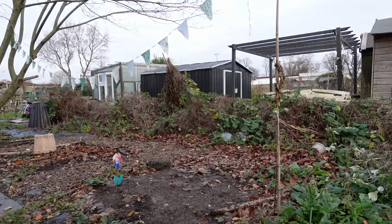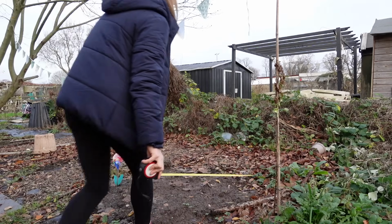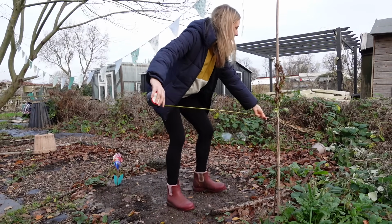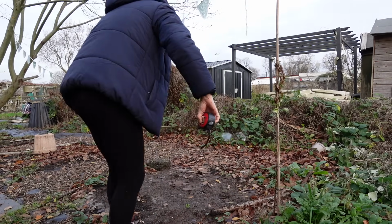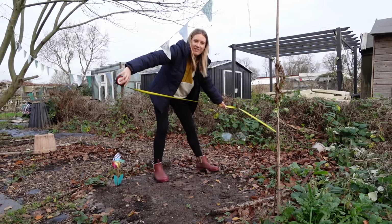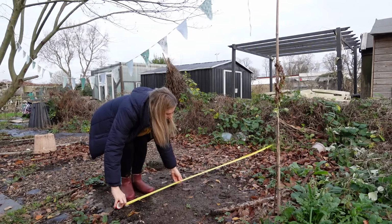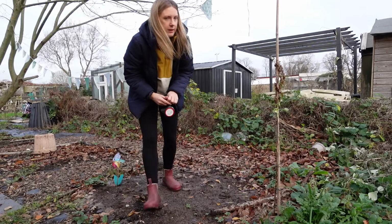So the advice that I've been given from you guys so far is just get one as big as possible. So I will get the biggest one that I can A, afford, and B, that will fit here. So I've got my tape measure just to figure out what size. I reckon it could go from there right up to the pathway, and then maybe 8 foot. Yeah. Alright, so I'm looking at 8 foot by 6 foot. Does that even exist? Let's have a little look.